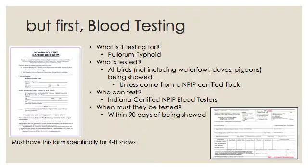An Indiana certified NPIP blood tester is the only one who can do your blood testing. To find the nearest certified blood tester to you, contact the ISPA office. The blood tester will fill out the pictured form that shows proof that your birds were tested. It is also important to note that each state has different rules and regulations, so check with their poultry association before exhibiting. The alternative to blood testing is if the birds are part of a certified NPIP flock, which means that they already follow a set of standards and have regular testing done. If you are interested in your flock becoming NPIP certified, please visit our website for more information.